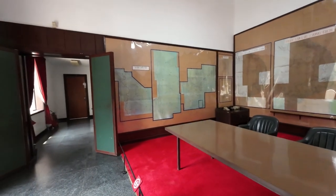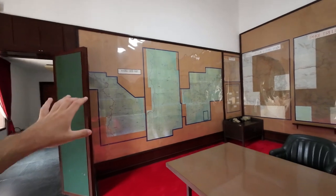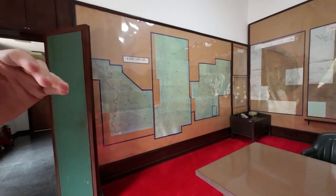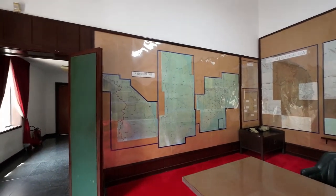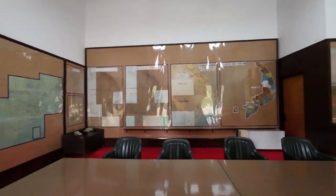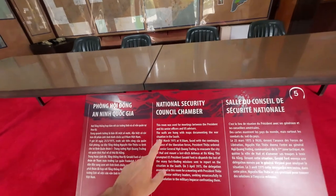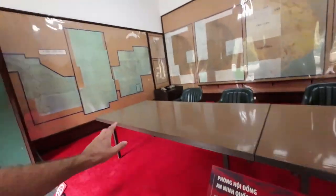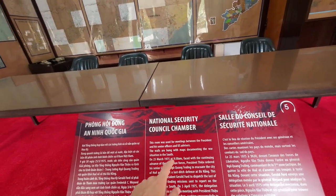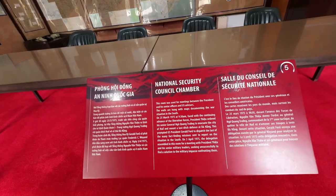This is the National Security Council chamber. I believe in here we can see maps of Vietnam. Maps that identified the territory during the war. That's so nice. So the maps that we can see hung on the walls are the documents that showed the war situation in the south.